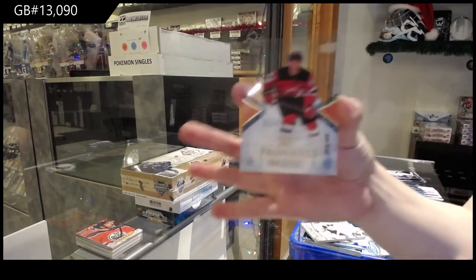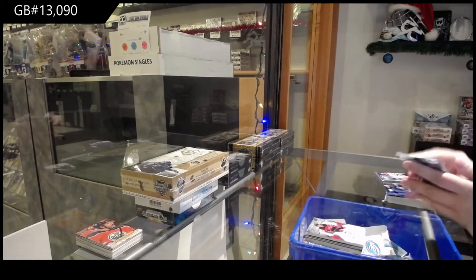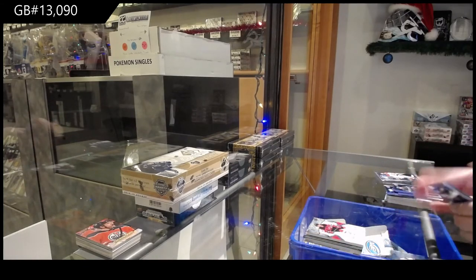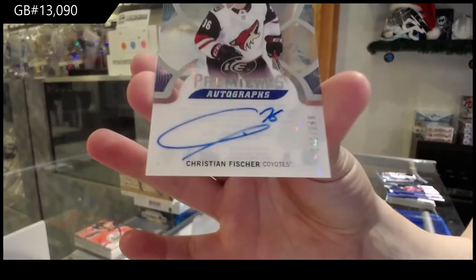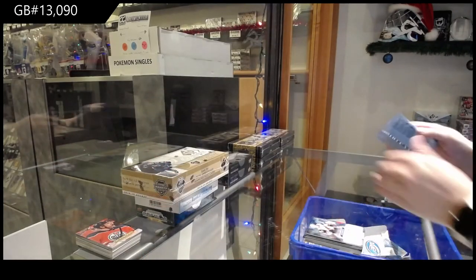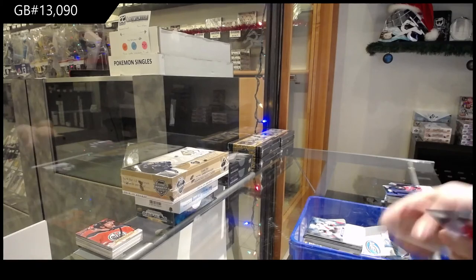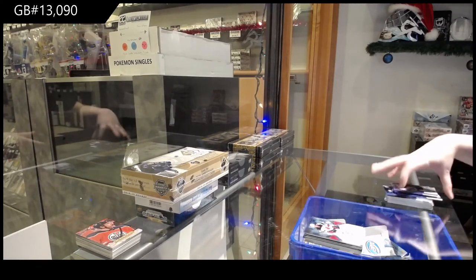Number to 499, Jesper Bratt for New Jersey, Ice Premieres. Ice Premieres auto number to 299 for Arizona, Christian Fisher. Michael Kapla, rookie for New Jersey.